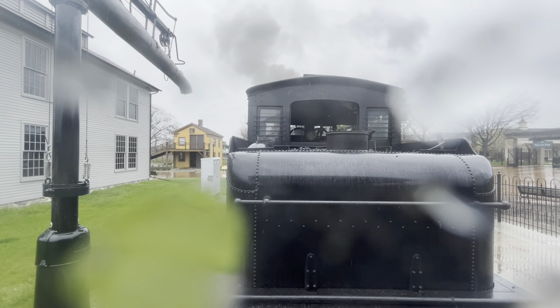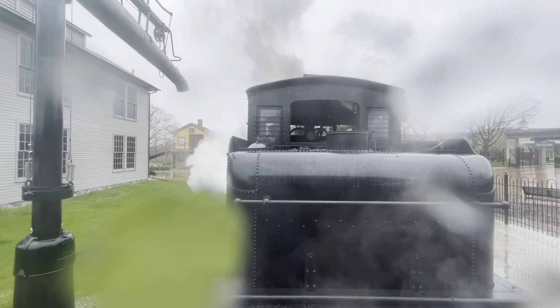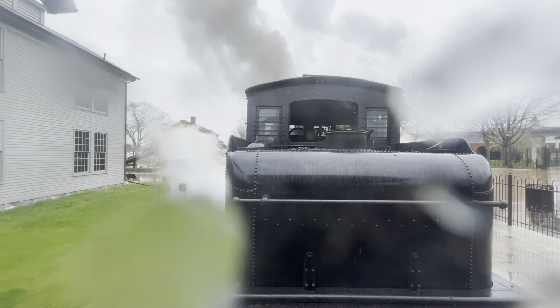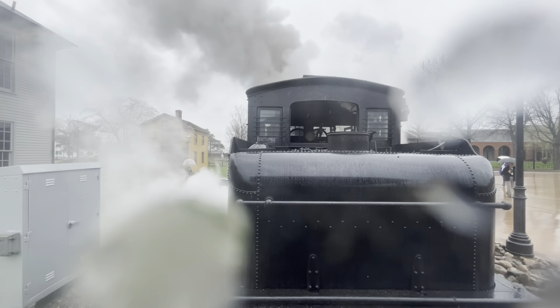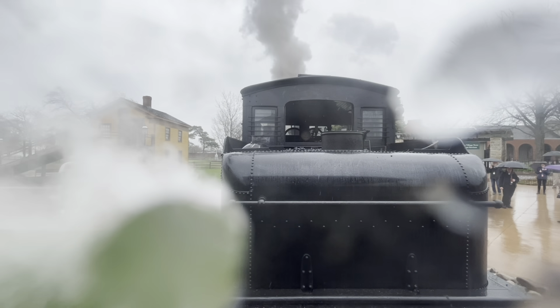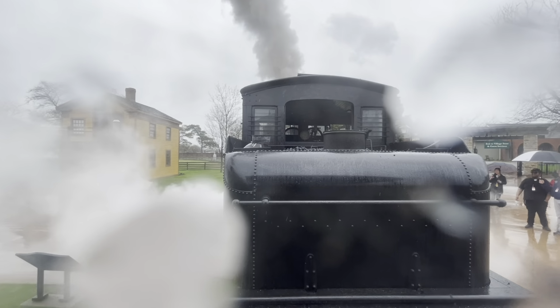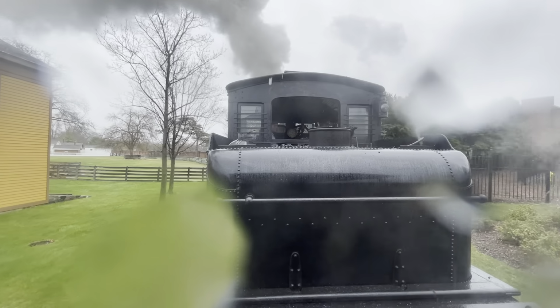Our trip around the village will take approximately 30 minutes. Greenfield Village is divided into historic districts. The Henry Ford Model T District is first on the left, where we can enjoy a ride on an authentic Model T through the interior of the village.